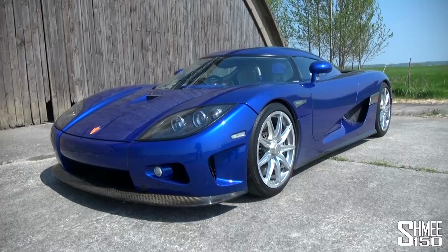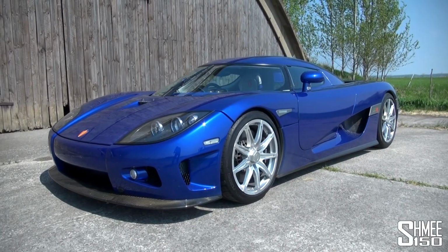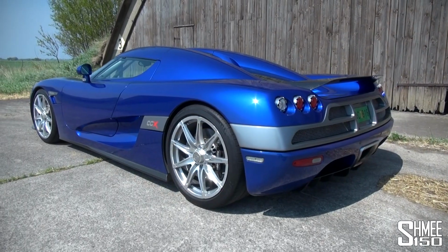Now we're going to head to Sweden and visit Koenigsegg to take a look at the CCX and CCXR. So these are older models, but they are cars that I've been fortunate enough to drive a few times, and what experiences they were. There's a 4.7 litre V8 with twin superchargers.